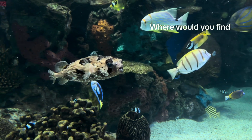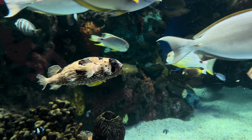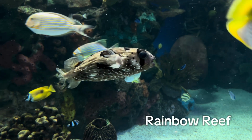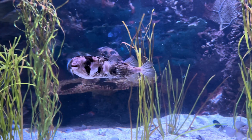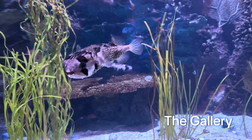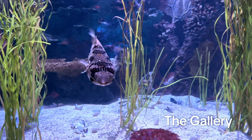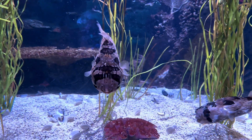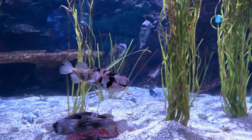So, where would you find porcupine fish in our aquarium? Well, we actually have two that live in Rainbow Reef with the black-spotted puffer. But they can also be seen in our wonderful gallery, where they live in a species-specific habitat. This means that only porcupine fish inhabit this particular spot.